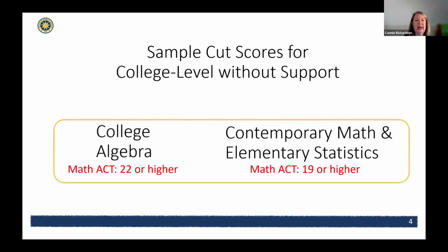And so I just picked out the ACT score. If we look at the sample cut scores for college level without support, a student that has a math ACT of 22 or higher can go into standalone college algebra. Below 22, they would take the co-requisite course. If they're in a contemporary math or elementary statistics pathway, then a 19 or higher gets them into the standalone college level. Below a 19 would place them into the co-requisite. There are other scores, hence the term multiple measures, but just to keep it simple for today.